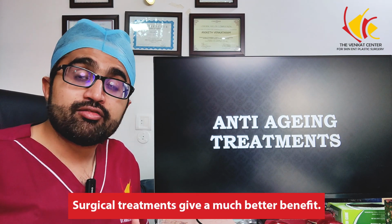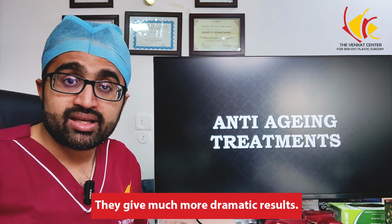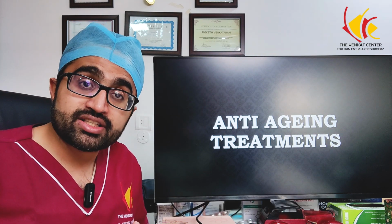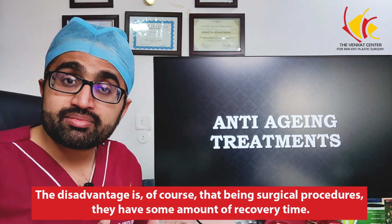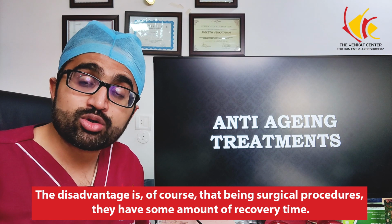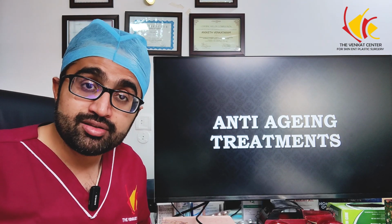Surgical treatments give a much better benefit. They give much more dramatic results, and their results are also long lasting. They can last for up to 10 to 15 years. The disadvantage is, of course, that being surgical procedures, they have some amount of recovery time. One of the examples that we're talking about today is a facelift.